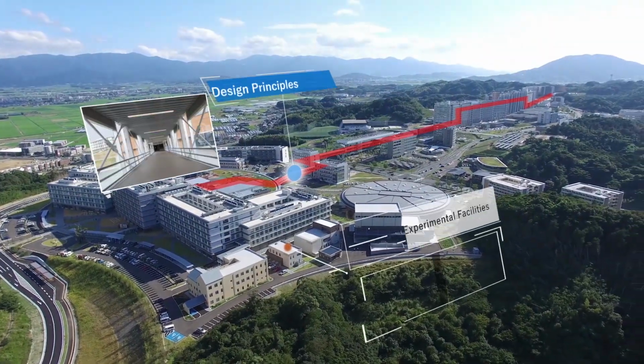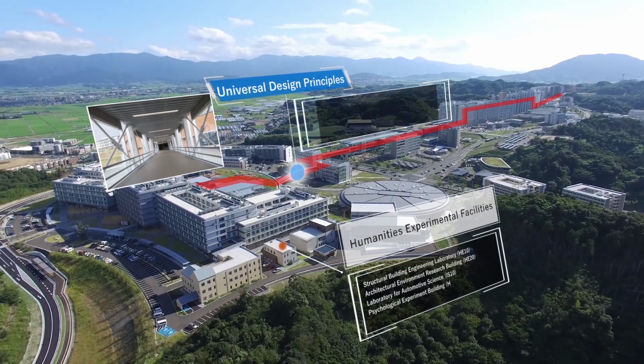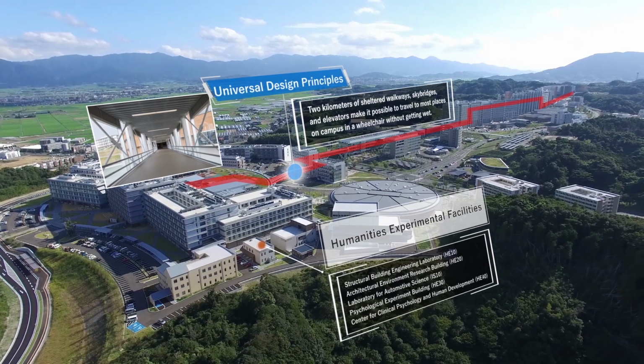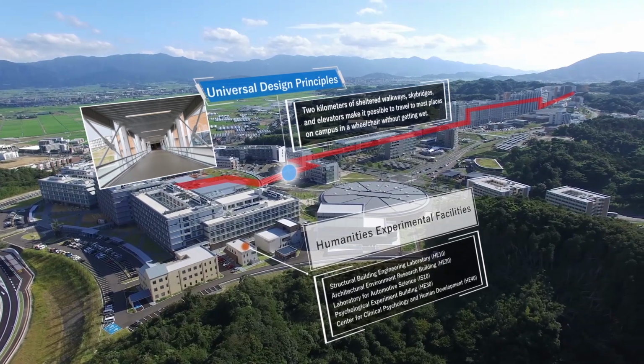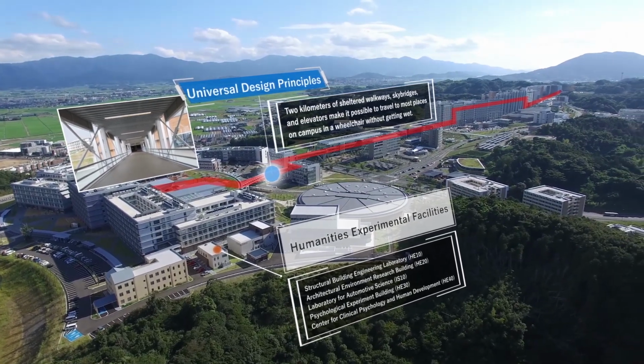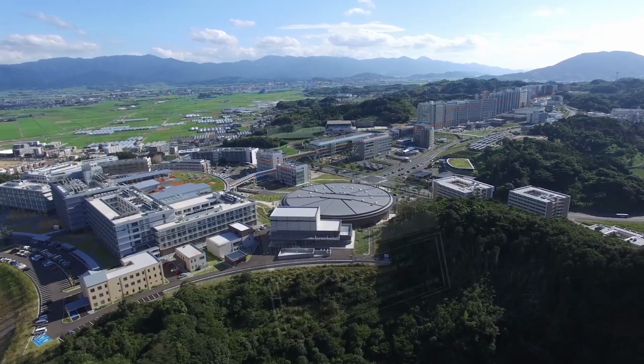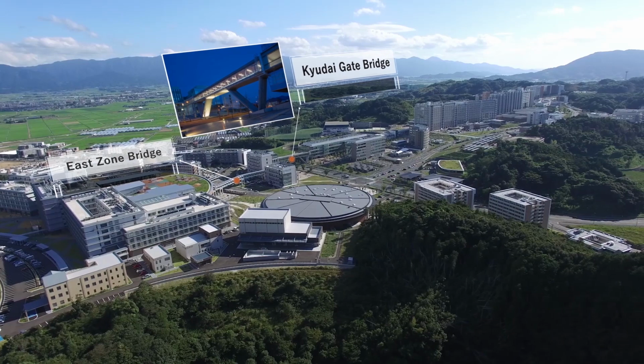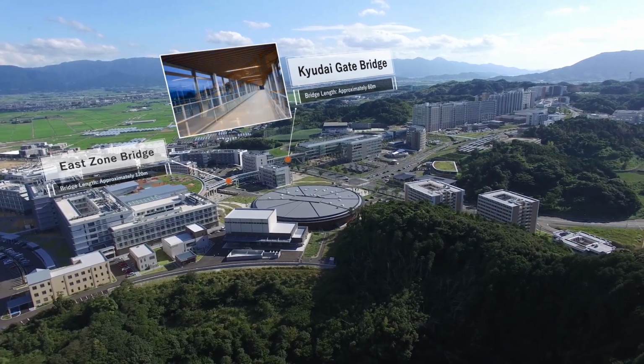The campus incorporates universal design principles that take wheelchair accessibility into consideration. 2 kilometers of sheltered walkways, sky bridges, and elevators connect the East and West zones to bring a sense of unity to the entire campus.